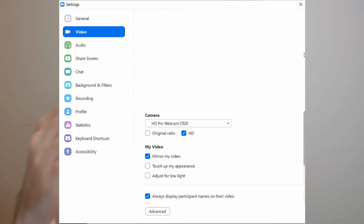So even if you had a 1080p webcam, it wouldn't be able to display that HD level because Zoom turns it off. The same for your laptop. Even though it's 720p, it turns off the HD setting on that camera. So even if you don't buy anything, make sure that HD setting is turned on to at least give you that look.